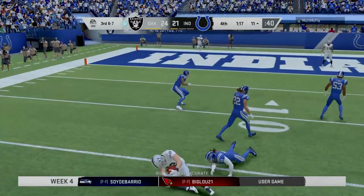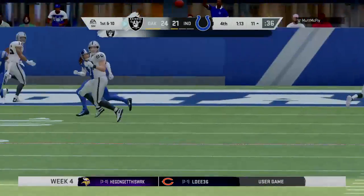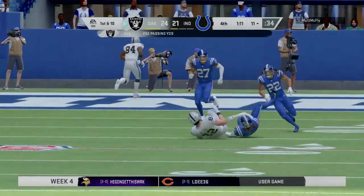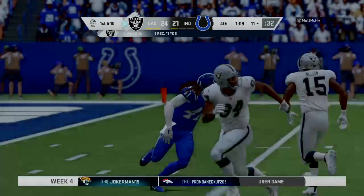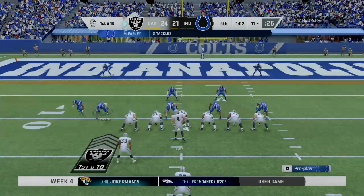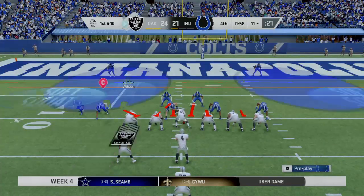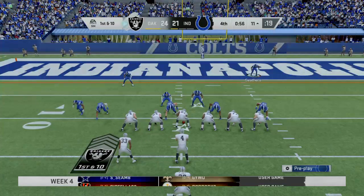He caught that. And down inside the 15, shy of the 10. 11 more yards there, and this methodical drive continues. Carr now, pretty remarkable. 14 of 15 through the air, only one incompletion, and another 1st and 10 here.